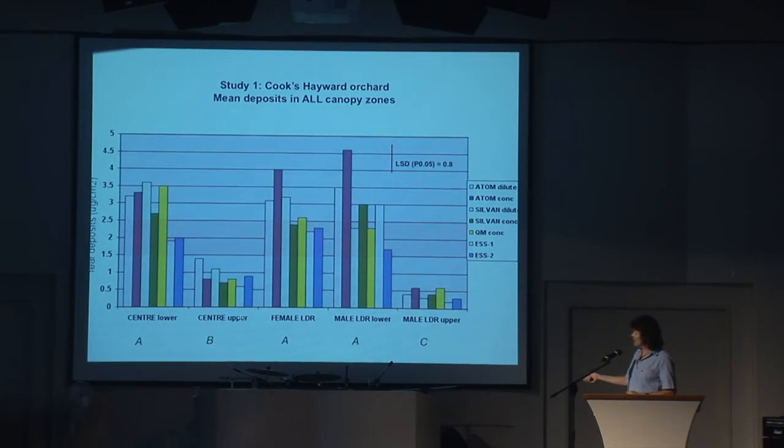Here we have the centre uppers, all these sprayers. Here we have the female leaders, which remember were pruned, same sort of leaf area index as here, so we expect to do a good job. Here we have the male leaders at the lower exposed leaf zone, and here we have the male uppers.